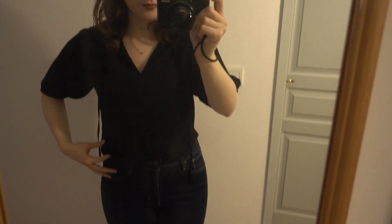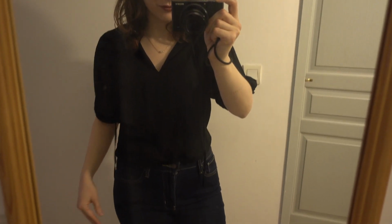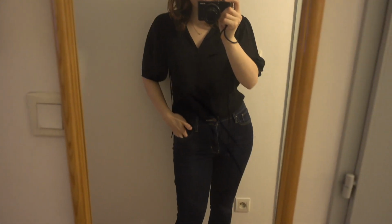Then I'll actually get dressed for the day because I wanted to feel productive when I'm working from home. So this is just a cute little outfit that I put together.